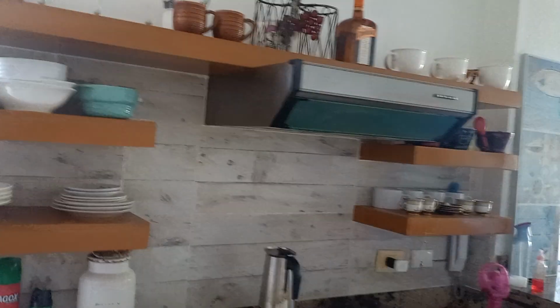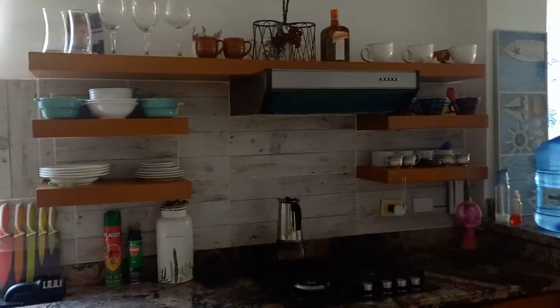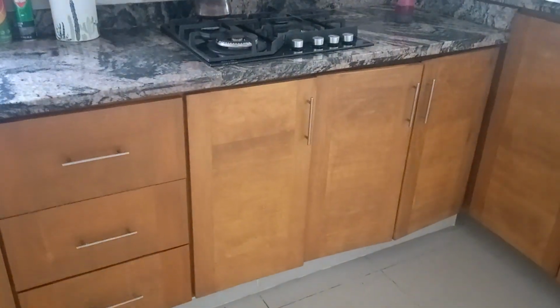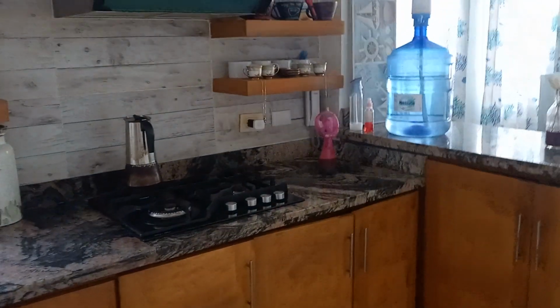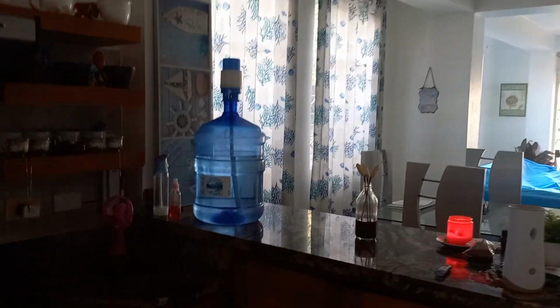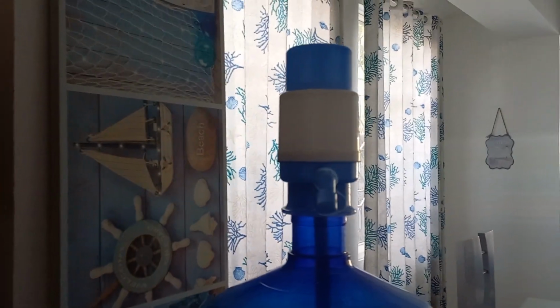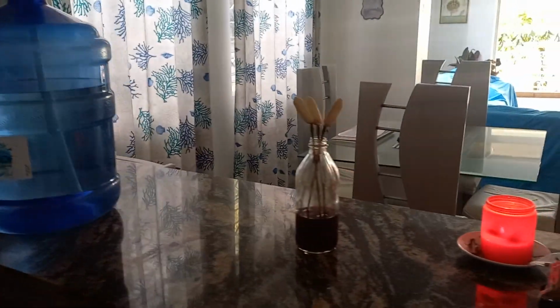Some of these dishes are mine. Some of them, they came already with the apartment. I don't have an oven, but I certainly have a stove and I make my coffee every morning. There's my water. I drink water every morning, and this is a little water dispenser that you can get at the dollar store here. It's called the China Tienda, and you can just get that, and it pumps the water out from the top.